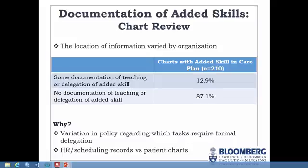But depending on what the purpose of the documentation is, and if you look at the fact that it has step-by-step instructions, conditions for when you should be appropriately doing it or not, and what signs and symptoms to be looking for, most of the policies said that it was supposed to be in the patient chart, available in the home for the people doing the teaching or the people who are performing the skill. And so in the charts that we looked at, there was some documentation of teaching or delegation of an added skill in 12.9% of the charts, and that could include just a one-liner in the progress notes saying that the skill had been transferred to the PSW, or no documentation of teaching or delegation at all in 87% of the charts. And so we did have 210 charts that had added skills in their care plans.